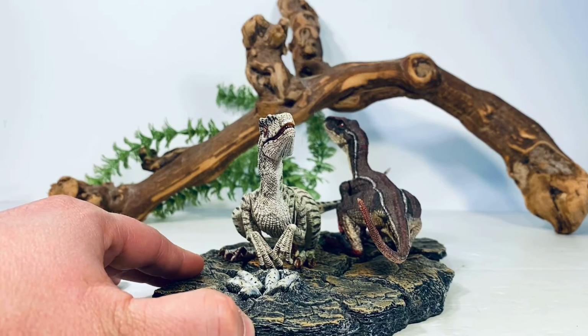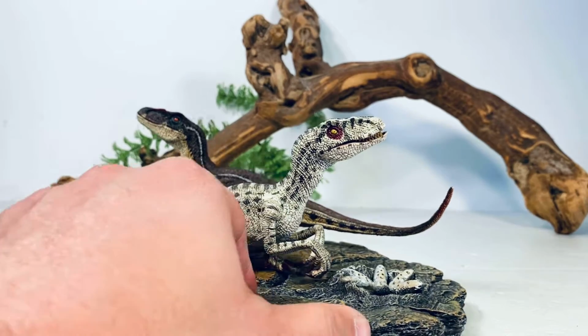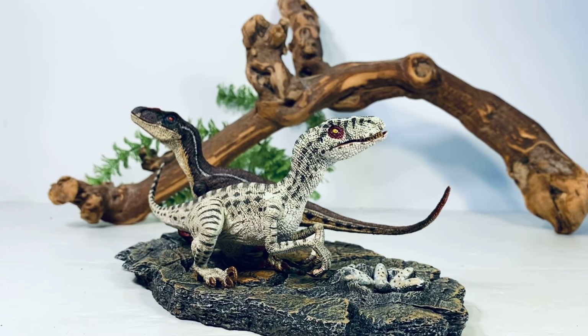Someone did suggest the nest that came with the Beast of the Mesozoic sets. I actually don't own any of them, so if anyone has those Beasts of the Mesozoic raptor nests, let me know in the comments if they scale well with these raptors, because that could be another option for collectors.